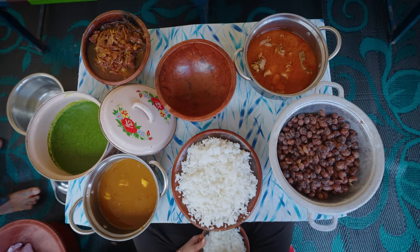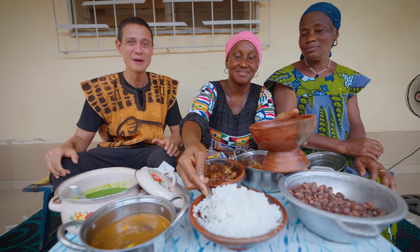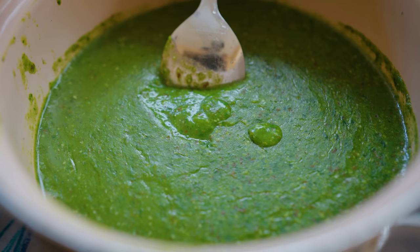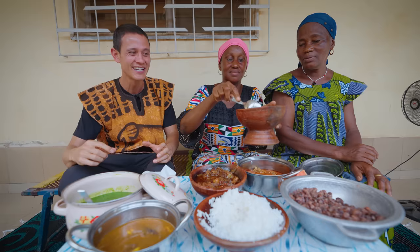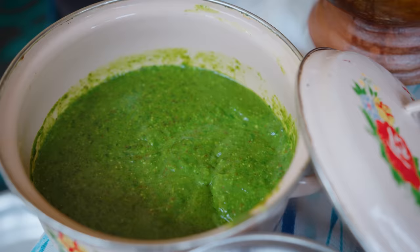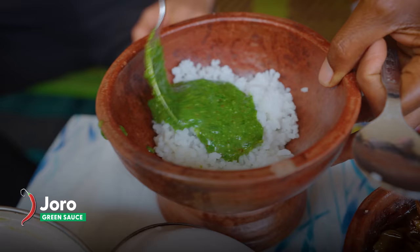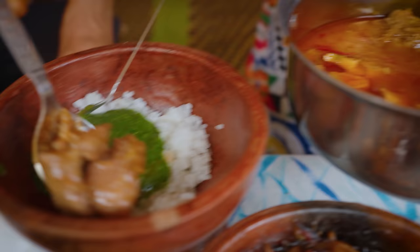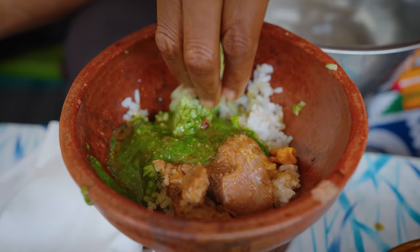This is a local Senufo meal from the Senufo tribe. The colors. These are definitely some ingredients I haven't seen and some combinations, a lot of sauces. And so we're gonna start off first with the Joro. So that goes with rice. And basically that's just straight up those bean leaves with peanuts. And then you eat that together with rice along with the meat stew. Oh, so you eat that together, okay. So we're going together? Yes. You kind of mix it up together? Mm-hmm. All right.